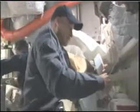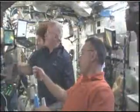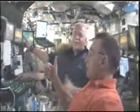It's funny right now, he and Joe are both replacing batteries that they've charged to power their lights and their helmet lights and glove heaters and cameras.